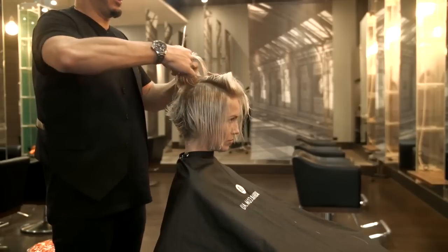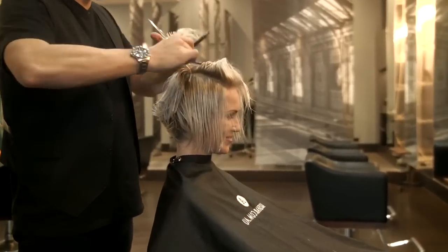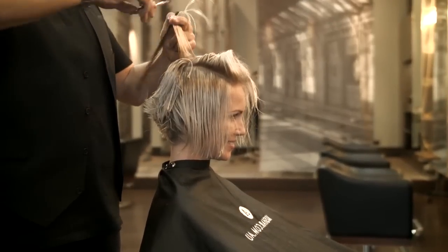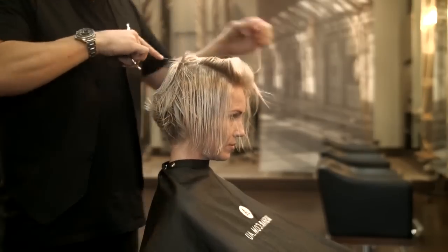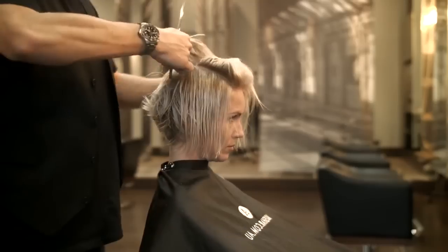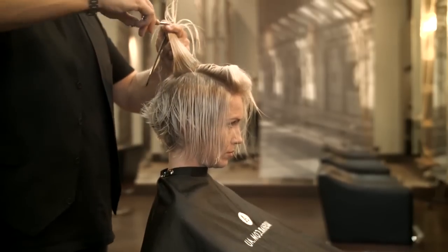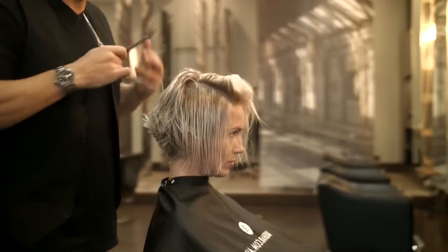This is where you'll see lots of hair start coming off. I'm not doing the sides yet. We're just working this center panel. Increased layering, so we're increasing the hair back to this original guideline, which is just above the crown, and it will leave the hair longer towards the front.